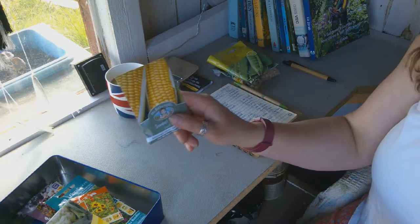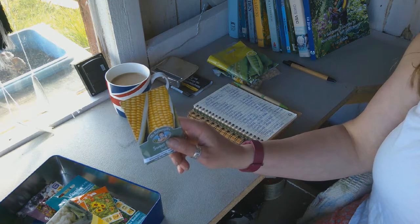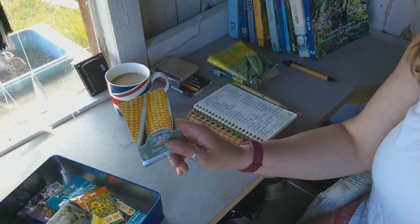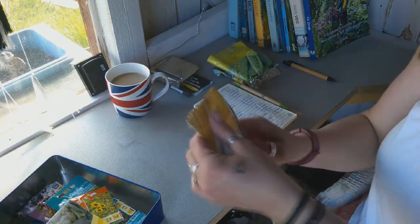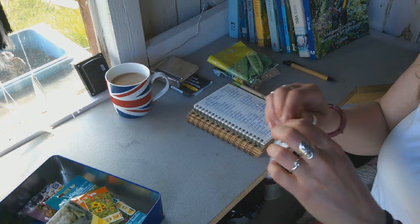I'm going to sow some sweet corn. I did start some sweet corn. I put it out again, and a combination of the weather and the birds meant none of them have survived. So I'm going to start some more sweet corn, and this is variety Swift.